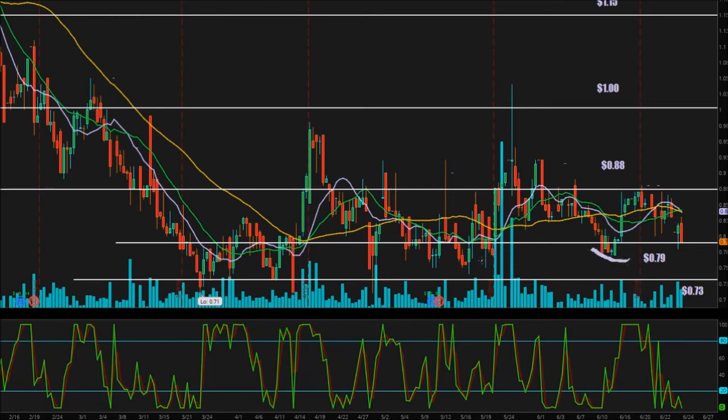We did break it here. We did break it all around here. And this was a whole different channel. But this is the hard support from 79 cents. And I did look back many, many months back to get those support lines. So, unfortunately, it's just not the toughest support. It might break, and we might see it come down to around 73 cents again. It's really hard to say.